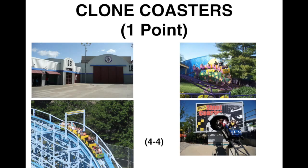Due to the fact that these grew up as sister parks, they have some clone coasters, a decent amount actually. Well, first off, we have Flight of Fear, which is an indoor launch coaster made by Premier Rides. The Great Pumpkin Coaster, which is a kiddie coaster. All these are worth 1 point, by the way. Backlot Stunt Coaster, and finally, a very good kiddie wooden coaster, Woodstock Express.